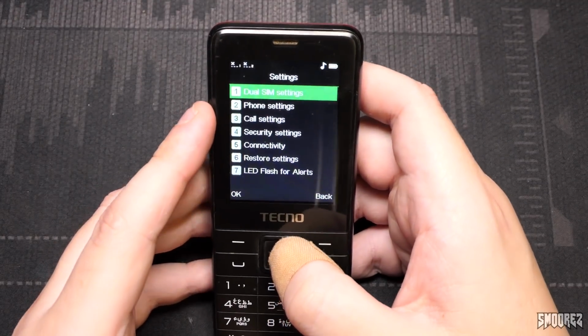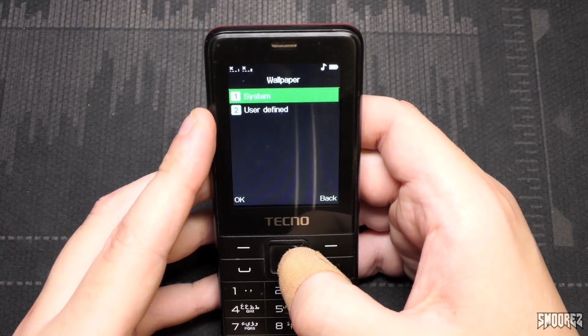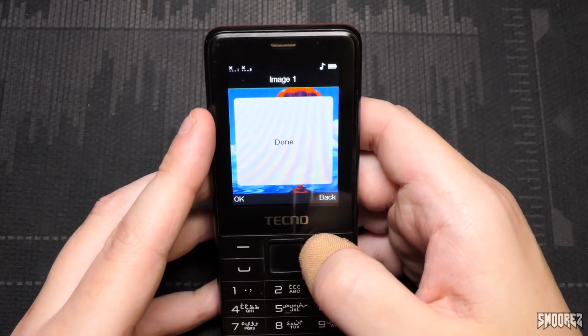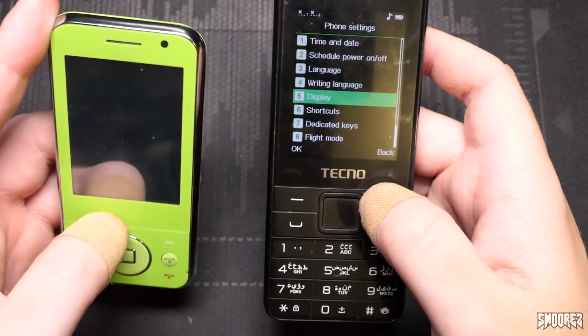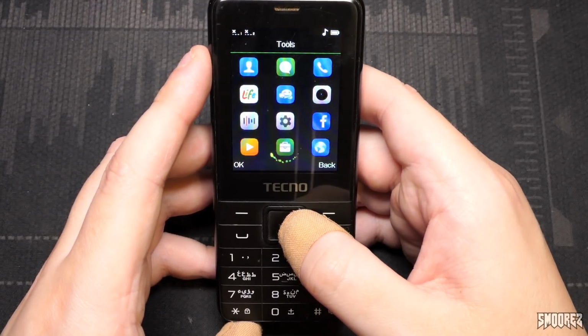Settings is all of the usual stuff. There's nothing really to note in here, but I will go to display to have a look at the wallpapers, which we have just one. That's it. One thing I forgot to check on this was the shake to go to the next MP3. I'm sure it would have worked. Facebook's gonna need a SIM card. Multimedia we'll come back to.